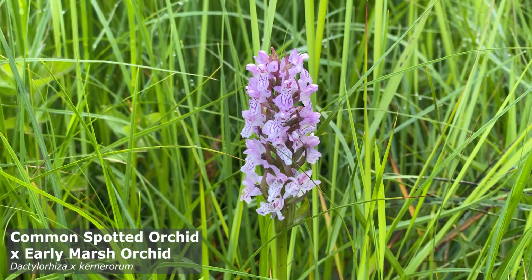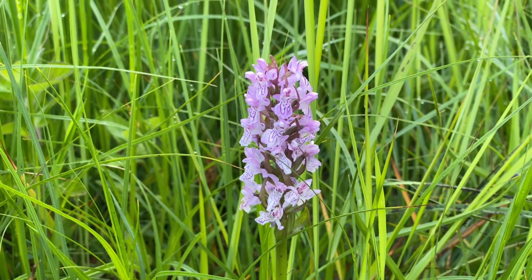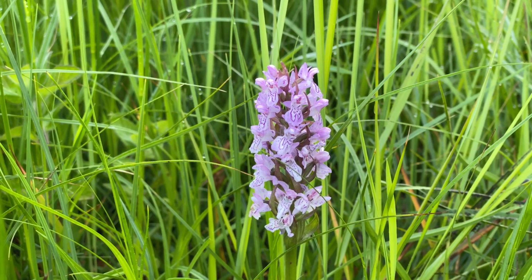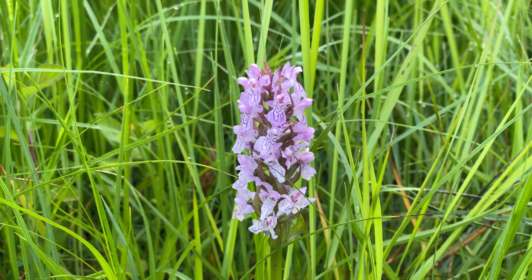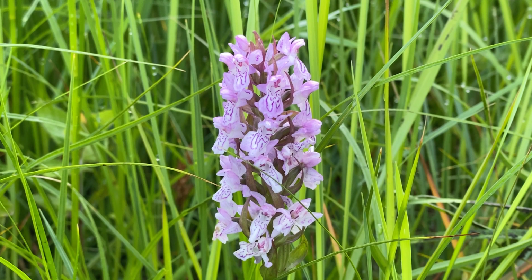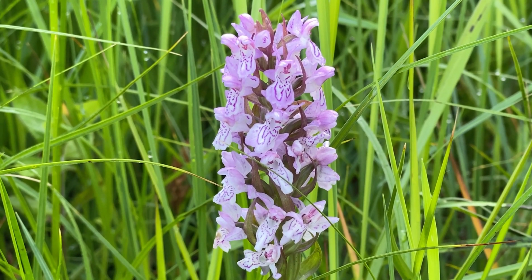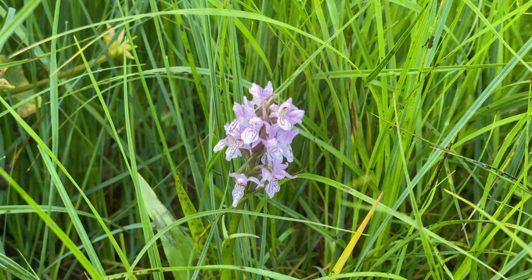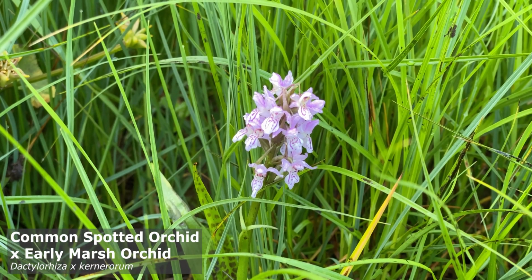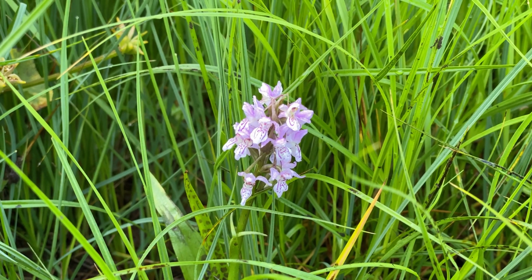Another slightly unusual one, that's a distinctly early marsh orchid flower shape. I think there's some common spotted in that one as well. The colour palette is wrong really for early marsh orchid, so I think I'll probably chalk that one up as another hybrid, and a nice one too. There's another one nearby. A little bit of common spotted, a little bit of early marsh. There seems to be a few of these at Castor.